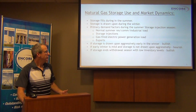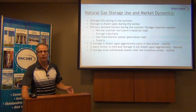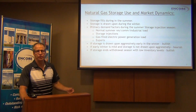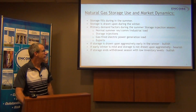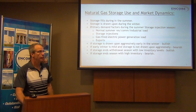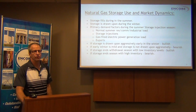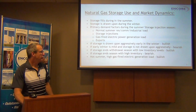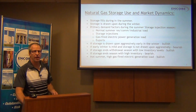If the storage inventory ends the season at a very low level, that's also a bullish signal, because the market thinks that, well, it's going to be tough to get storage full by the next winter. So there's a lot of gas that would need to go into storage during the next summer, so that could be a bullish signal. And then if storage ends the season with a very high inventory, that tends to be a bearish signal, because not as much gas needs to be put into storage during the summer to get ready for the winter. And then finally, another bullish factor, if we have a hot, sustained summer, widespread across the United States where there's a lot of gas-fired electric generation load, that's a bullish signal as well.